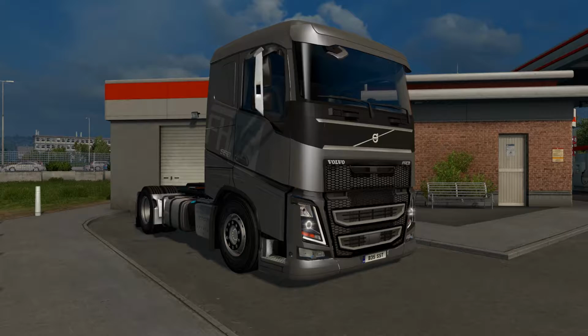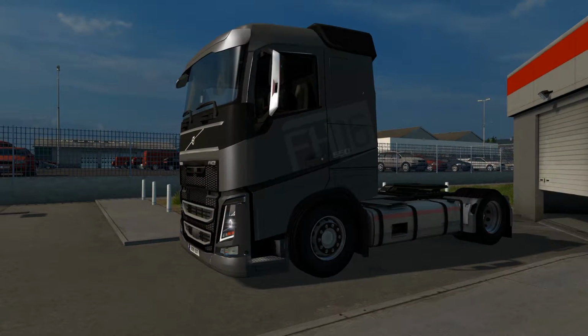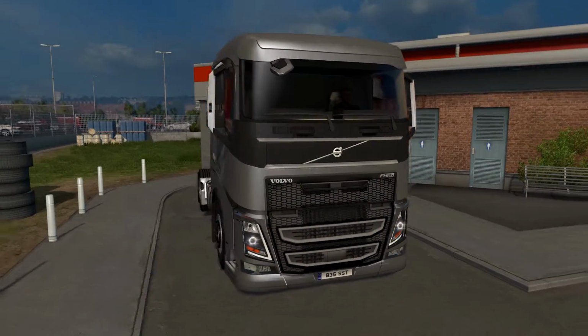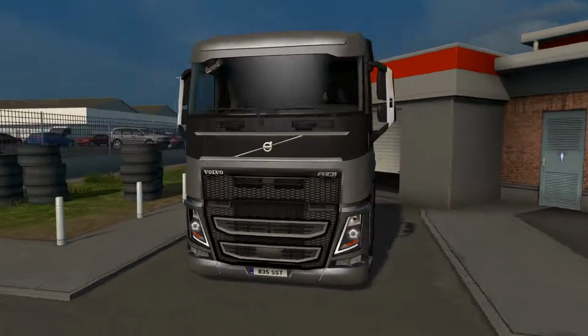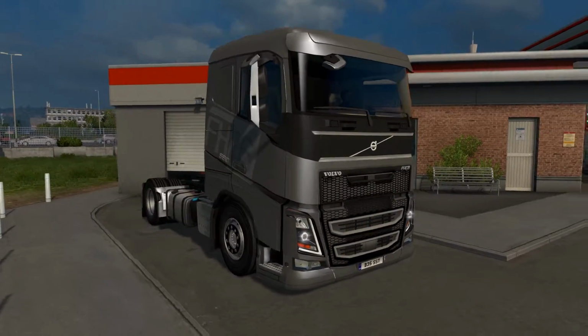So today, as you can see, we are driving the Volvo FH, but we are driving the Volvo FH by Pendragon. So this is sort of Ohaha, but he doesn't support it anymore, I don't think. I'm pretty sure that's right, so Pendragon's taken over. But I think that's what happened, but not too sure on that. But yeah, I thought we'd jump back in a Volvo.